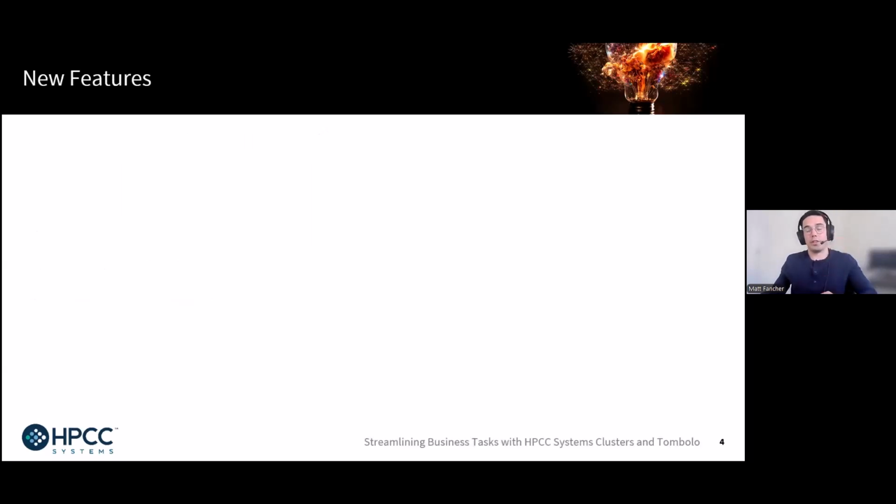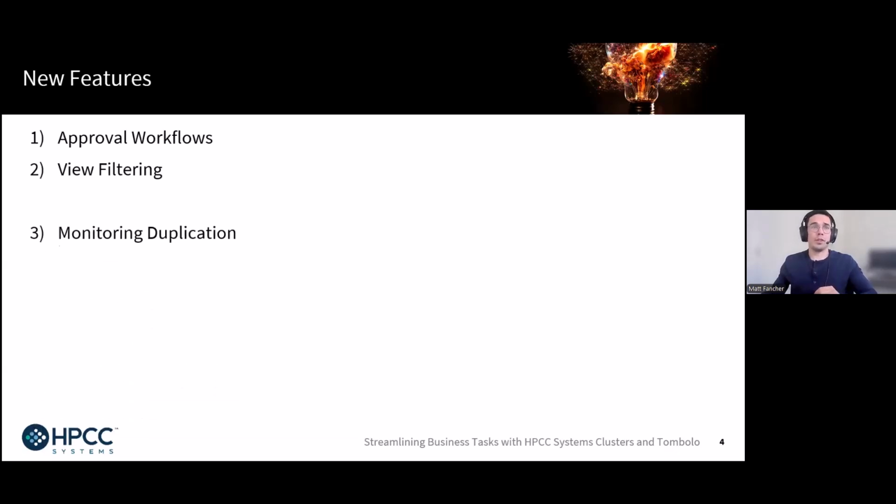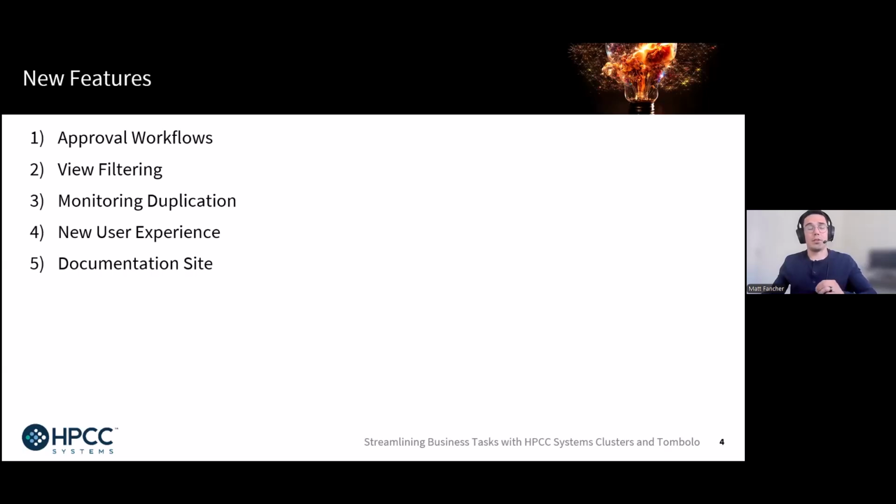Let's go over the new features that we've added in 2024. In 2024, we've added robust approval workflows, advanced view filtering, quick access monitoring duplication, an all-new user experience, a new documentation site, and integrations, which should allow you, your team, and your developers to further enhance Tombolo with customizations.